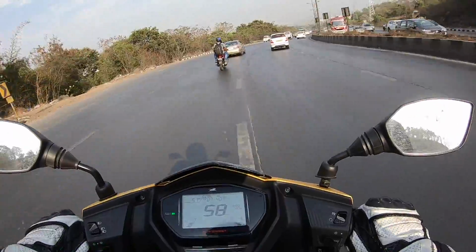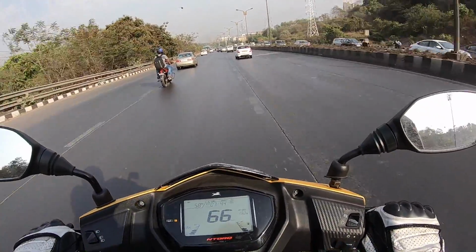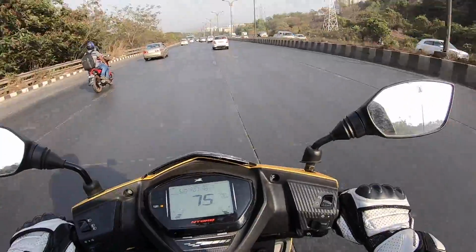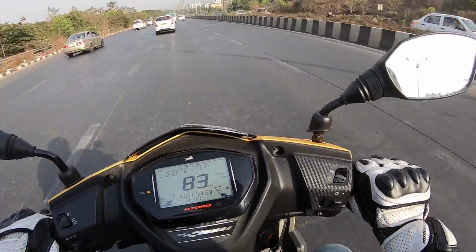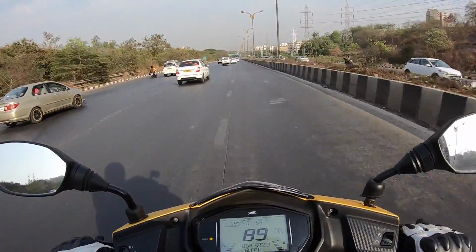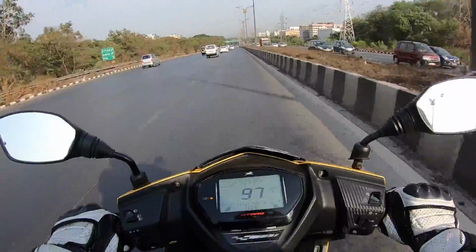The suspension is spot on. It's not too stiff, it's not too loose, it's just right there in between, and that really helps because over bad roads it doesn't bounce around much, it doesn't feel wavy, and on good roads it feels very compliant as well.